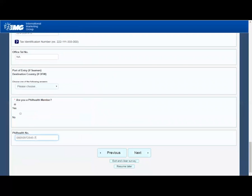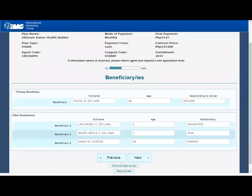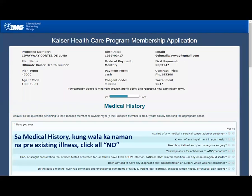Then, isulat mo rin yung iyong tax identification number or TIN, office telephone number. Write the port of entry if seaman. Write the destination country naman if OFW. Kung PhilHealth member ka naman, write your PhilHealth number. Then, click Next. Then, sulat mo rin yung iyong primary beneficiary and your other beneficiaries. Then, click Next. Sa medical history, kung wala ka naman na pre-existing illness, click All No.